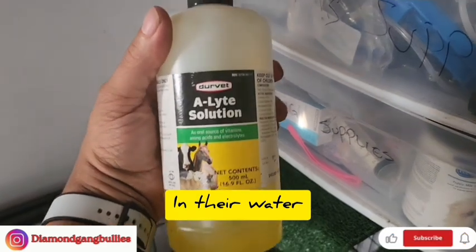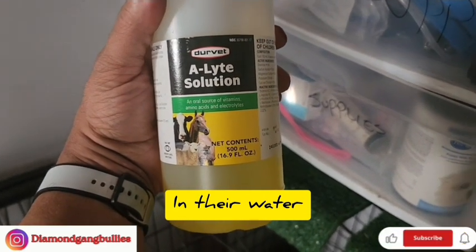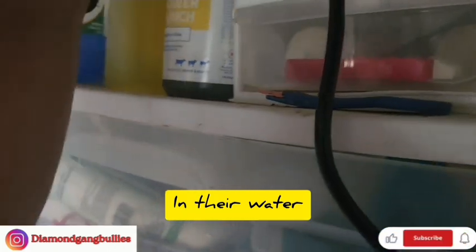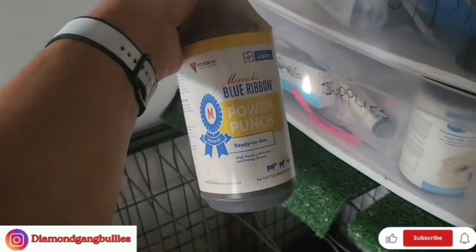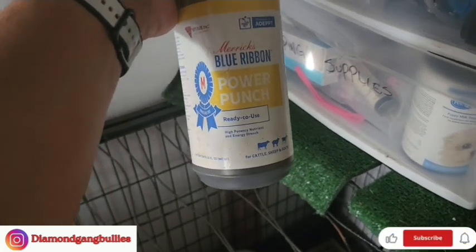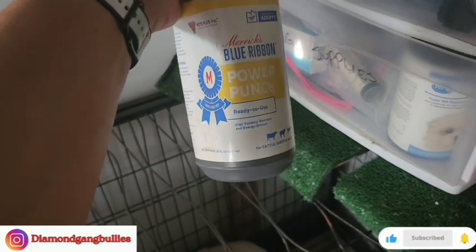This here we use a lot too. It's a light solution. It gives them a lot of vitamins, amino acids, and electrolytes, as you can see. This here, a lot of people probably don't know, but I use this a lot too. Whenever my dogs, after their breedings and things like that, it's called Power Punch. It's a high potency nutrient energy drench that I use.